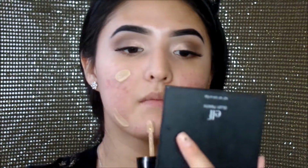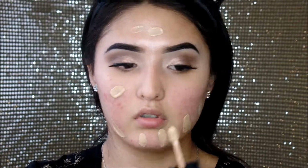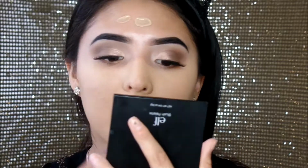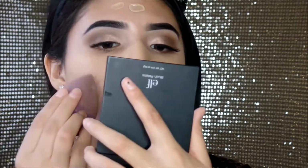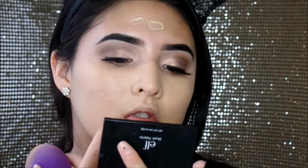I'm not sure if it's matte or what, but we're gonna go ahead and try this out. Okay, the coverage is really good on this foundation. It honestly does match me, and I think it's matte because I feel like it's kind of clinging onto my dry patches though, like around my mouth. I don't know if you guys can see.